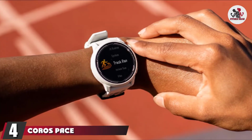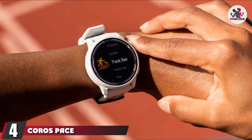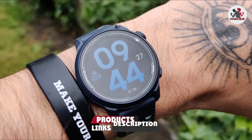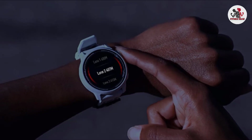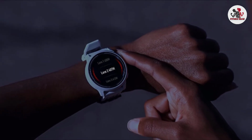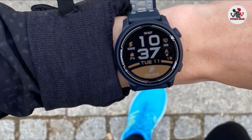Next at number 4, we have Coros Pace 2 Premium GPS Sport Watch. If you really need accurate GPS tracking, then this device from Coros claims to have you covered with one of the best built-in GPS chips. It may also measure altitude changes, which could come in handy for assessing the cycling routes you took. On top of that, it also has an optical heart rate monitor to collect data before and after the ride.